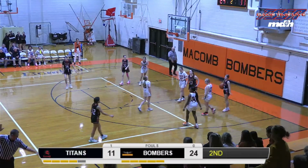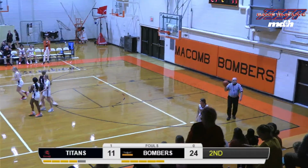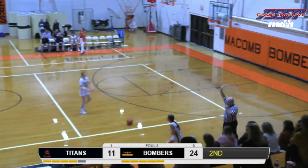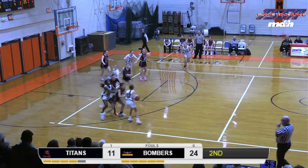And it'll be out of bounds once again. Hines and Thorman did a nice job. Fortunately, I believe that was Grothau, the ball handler. 31 seconds remain in the second quarter, 24-11 still.